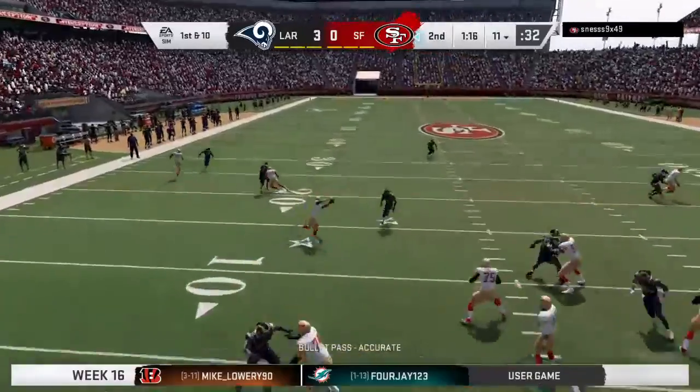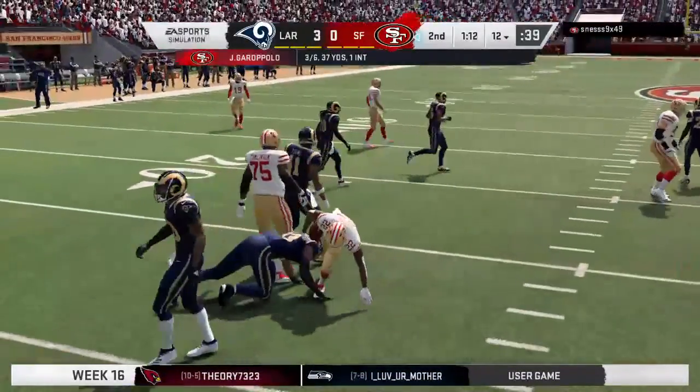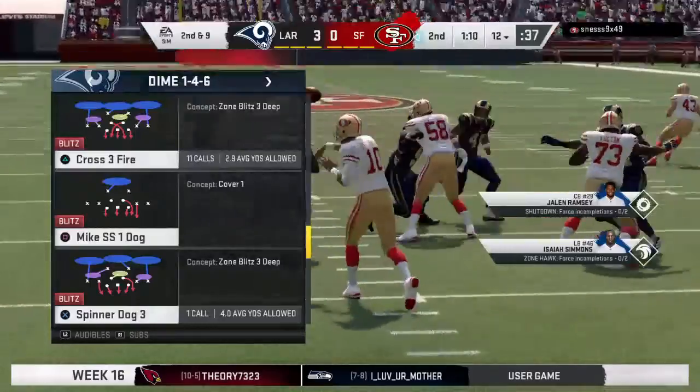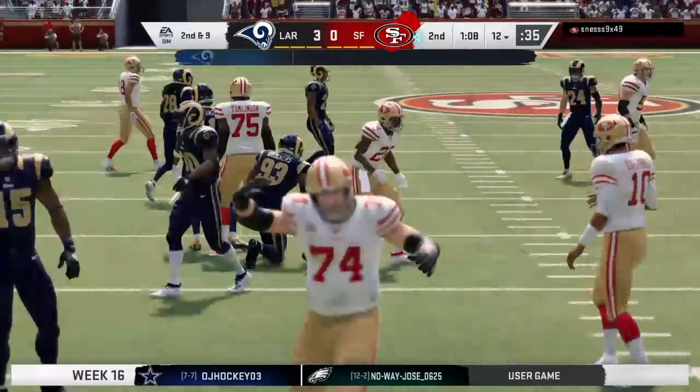So after the INT, it's Garoppolo. That'll be complete to Breida, and he'll get it up to the 12-yard line here. Just a 1-yard pickup on the play, and that'll make it second down.